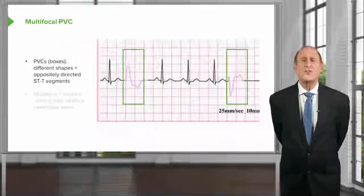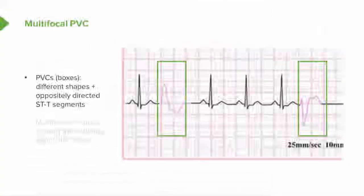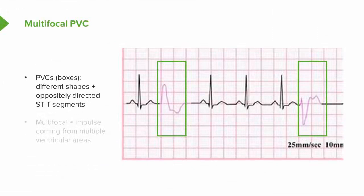Here we see 2 different PVCs in the same patient. So notice in the green boxes, the first beat is normal, P, QRS, and T, and then there's a beat in purple in the green box. It's a wide, bizarre QRS. They're differently oriented, completely oppositely oriented ST and T wave. Then we return to normal beat, P, QRS, T, normal beat, P, QRS, T, normal beat, P, QRS, T. Oh, next green box, another bizarre, widely oriented QRS with the ST and the T wave going in the opposite direction from the direction of the PVC QRS.